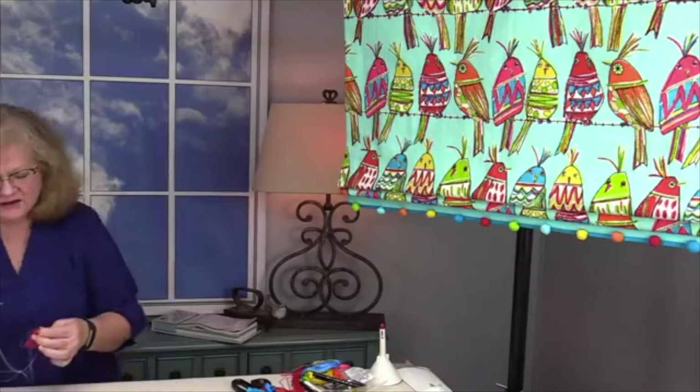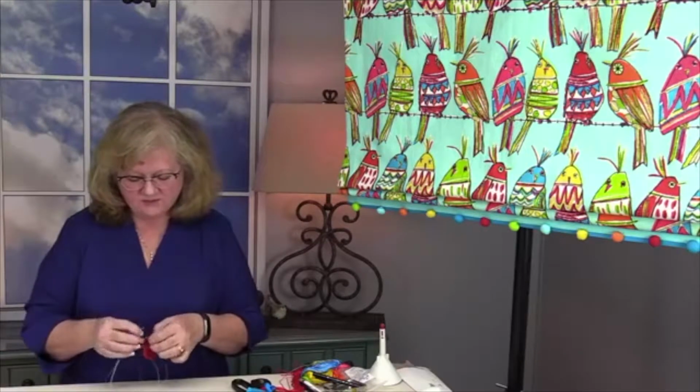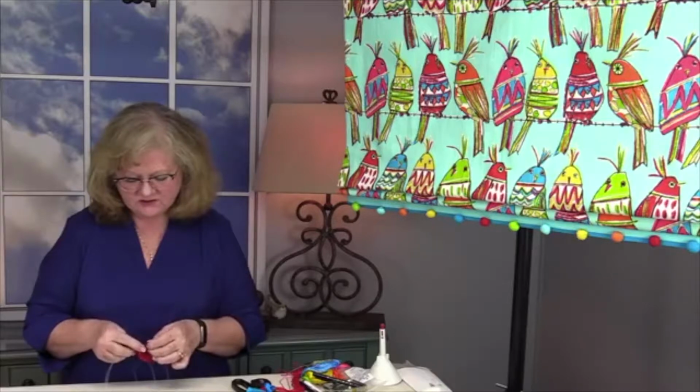Here, let me go here. I can come over here. You guys are probably tired. Watch me close up. I'm just going to weave in and out. Just a little running stitch.